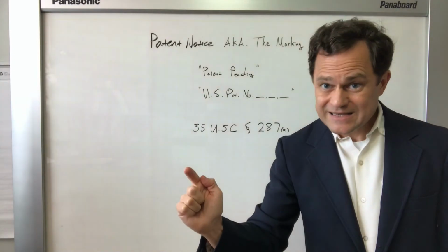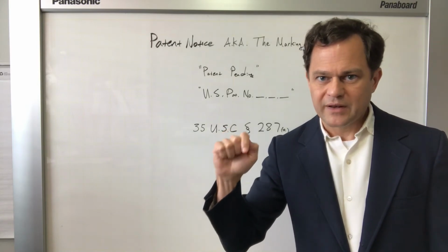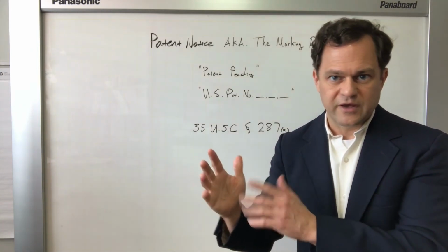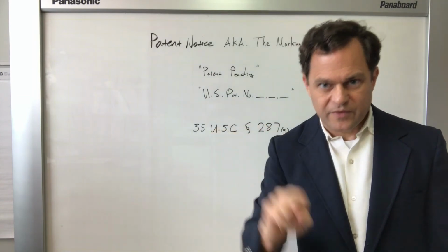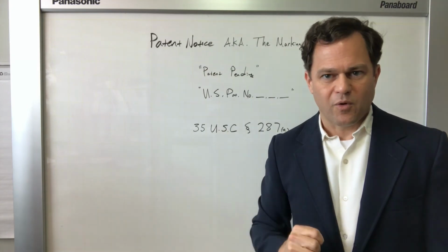If you're licensing your patent to someone else, since I touched on this a moment ago, make sure that there is a requirement in your license agreement for that manufacturer, or whoever's selling the product or using it, to put patent notice at that point that they're interfacing with their customer. So again, on the packaging or on the product itself.